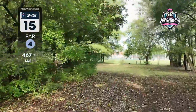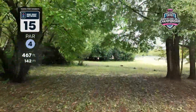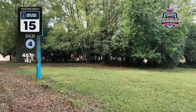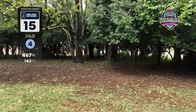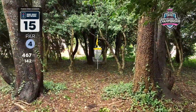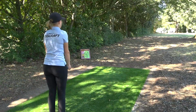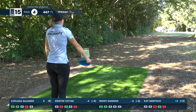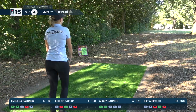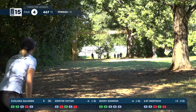467-foot par 4 with another triple mando. This triple mando is a couple hundred feet off the tee pad. You're trying to land short of the grouping of the trees on the right that we just passed, and this is one of the darkest greens on the course. You're just trying to get as far as you can into the trees. You want to stay away from the right side because there's a lot more trees over there. You'll see either some straight shots through the triple mando, or you might see some players trying to fade left once they get past it.